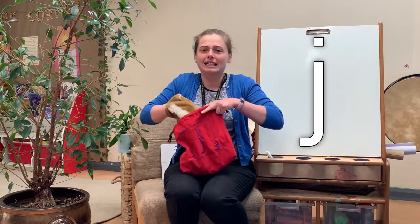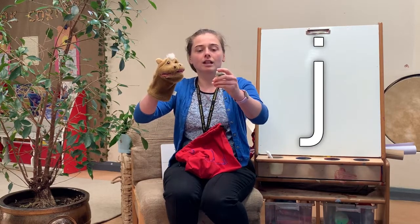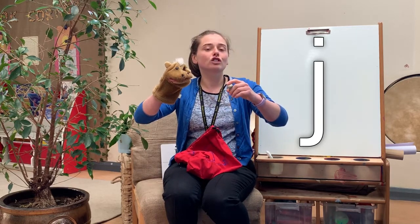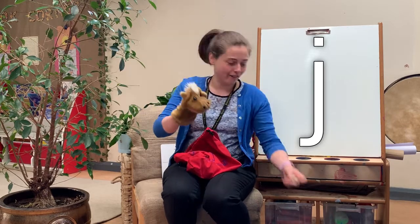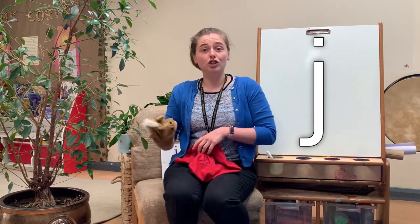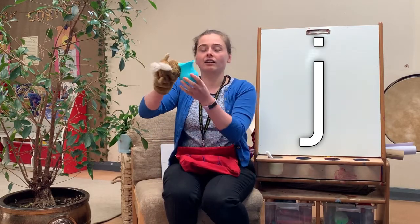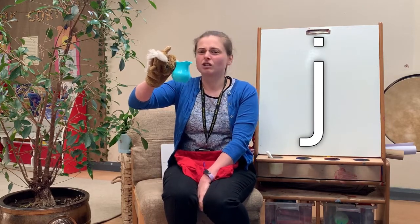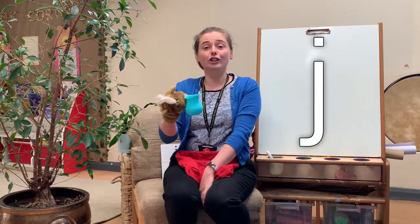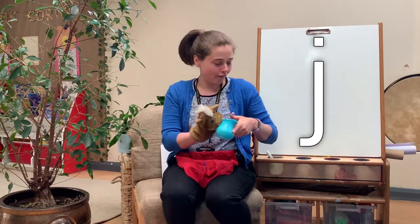Oh, this is something really teeny tiny. Let's see if you can spot it. I'll hold it for you, Harry. Does anybody know what animal this is? Something that lives in the sea. It's a jellyfish. A jellyfish. Very good. And what special sound does jellyfish start with? J. Very good. Oh, now Harry thinks this last thing is a cup that he can drink out of. It's not a cup, is it? What's this? A jug. Very good. And what special sound does jug start with? Jug, jug, jug. Very good.